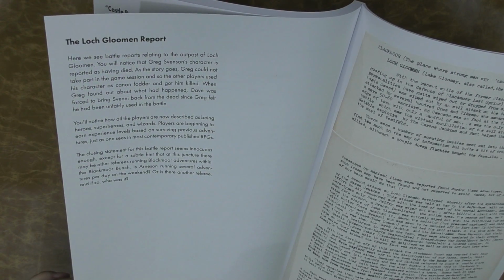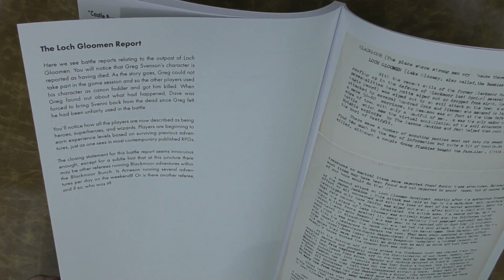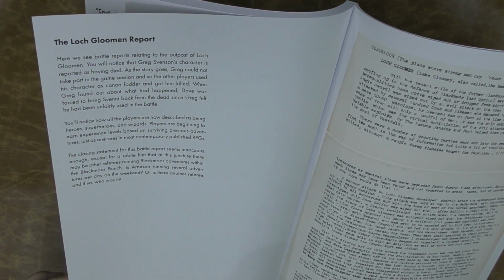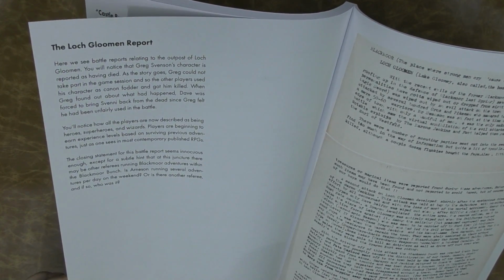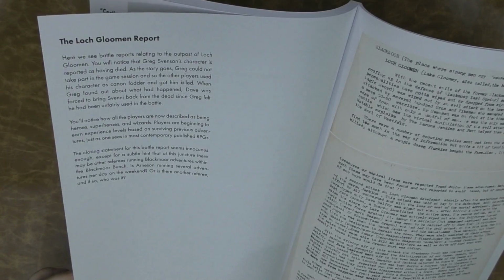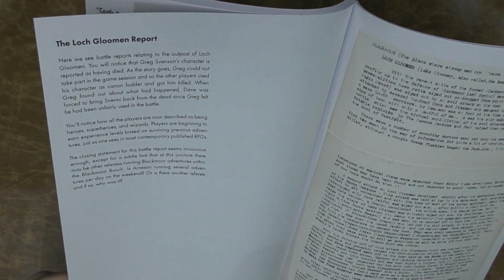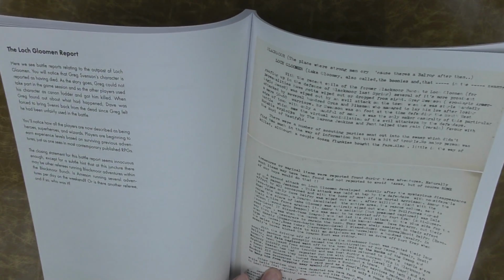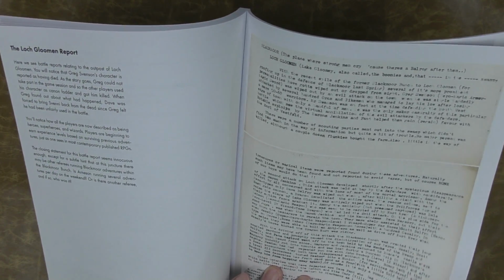Here we see battle reports related to the outpost of Loch Gloomin. You'll notice Greg Svensson's character is reported as having died. As the story goes, Greg could not take part in the game session, and so the other players used his character as cannon fodder and got him killed. It's a likely story.